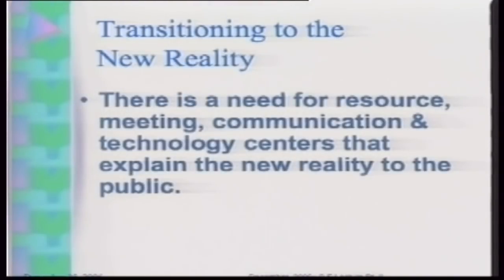There's also a need for resources, meetings, communications, and technology centers that can explain the new reality to the public. This is one of the things that PAO wants to do, planetary activation, but we also ask everybody else to go out there and use your abilities to create resources and meeting communication places and technology centers so that people can understand the shift to the new reality.